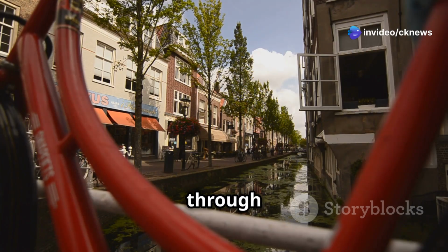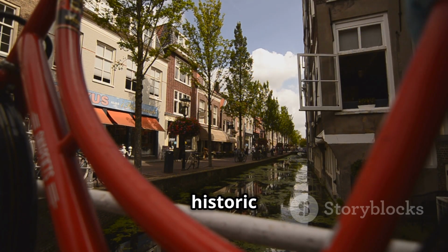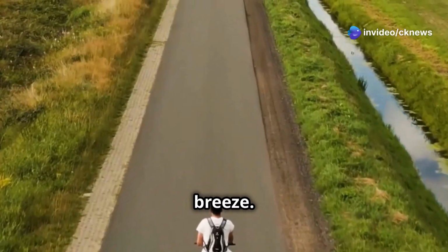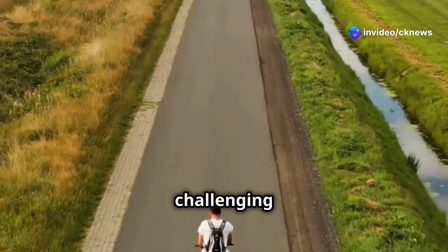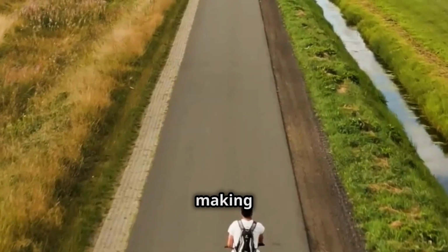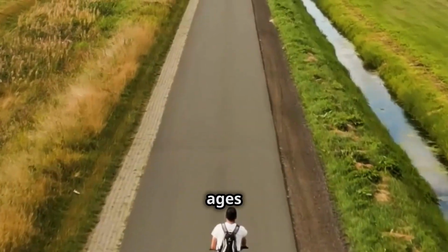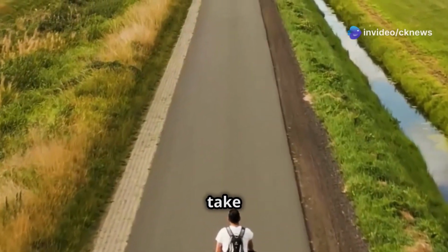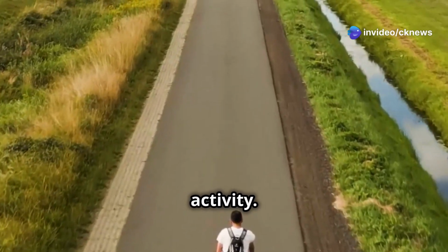Many routes take you through picturesque villages, past historic windmills, and alongside tranquil canals, offering a glimpse into the country's rich history and culture. The flat terrain makes cycling a breeze. Unlike other countries with challenging hills and mountains, the Netherlands landscape is predominantly flat, making it accessible for cyclists of all ages and fitness levels. This ease of cycling encourages more people to take up biking as a regular activity.